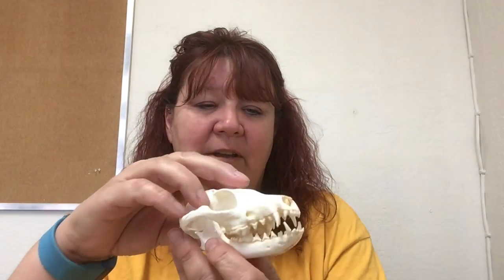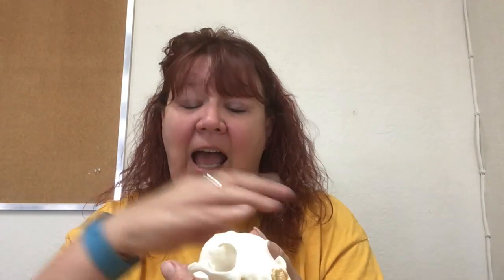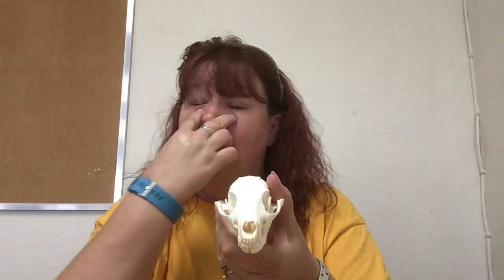Okay, we know it's a predator because we have those sharp teeth, right? We have those canine teeth there, large carnassial teeth here in the back. As with the other two, the eyes are down front. If I have the eyes down front, right in front of our face, okay, means you can see depth perception, makes you a predator. Your eyes aren't on the side of your head like a rabbit.